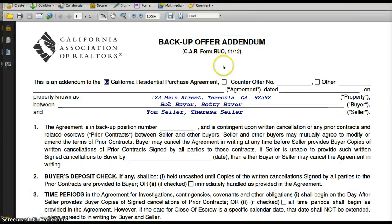I'm going to pull up this backup offer addendum. Make sure this is in your template when you're writing offers for buyers. Make sure that you understand this and make sure that it is used. If for some reason you're working with a listing agent that's not using it, please make them aware of it. It has to be used, or else you have nothing to stand on with your buyer in regards to where you're at in backup position.